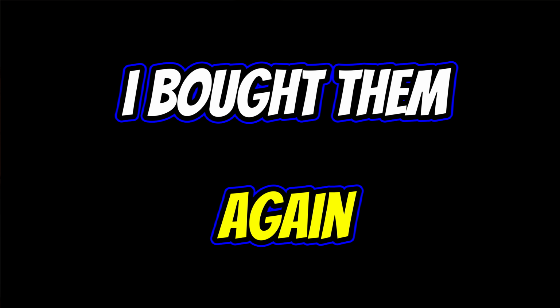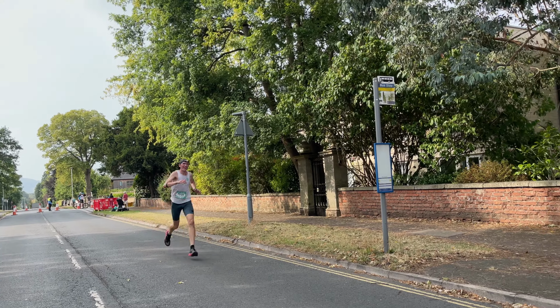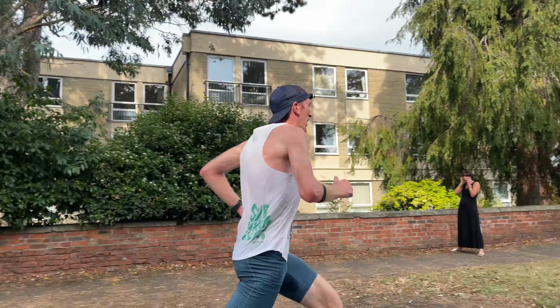Now, in terms of the shoe that I have bought myself, again, I'm delighted with this and got an absolute bargain. I was umming and ahhing about the race shoe. Obviously, you guys maybe saw the videos last week where I was testing out the Alpha Fly 3, and then I couldn't bring myself to race in it at the Cheltenham 10K. I couldn't shake it in my head that it was just a little bit too bulky. I wanted something that disappeared off my feet, and of course I went straight back to the Next Percent 2s.